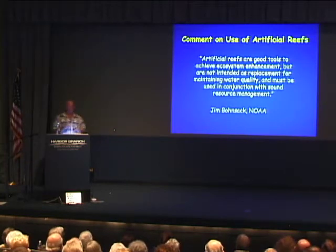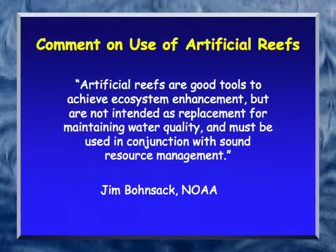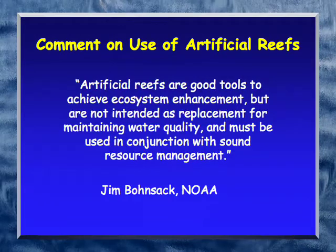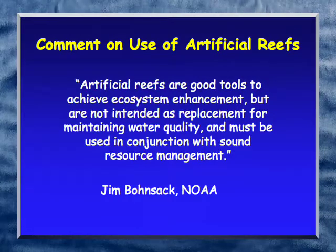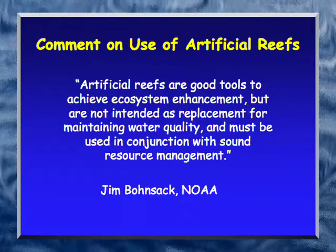So just to close out that part on artificial reefs, there's this great quote from Jim Bonsack with NOAA, that artificial reefs are good tools to achieve ecosystem enhancement, but are not intended as a replacement for maintaining water quality and must be used in conjunction with sound resource management.